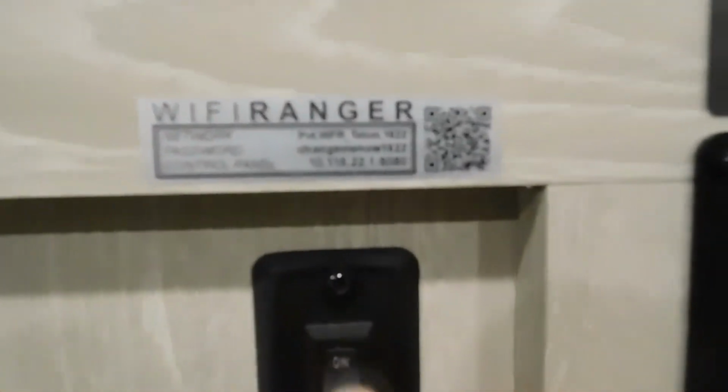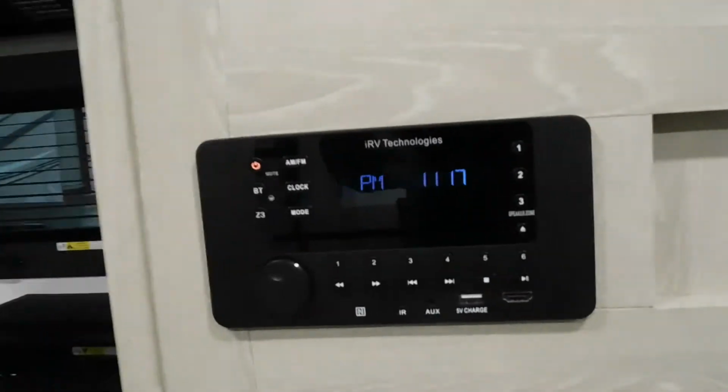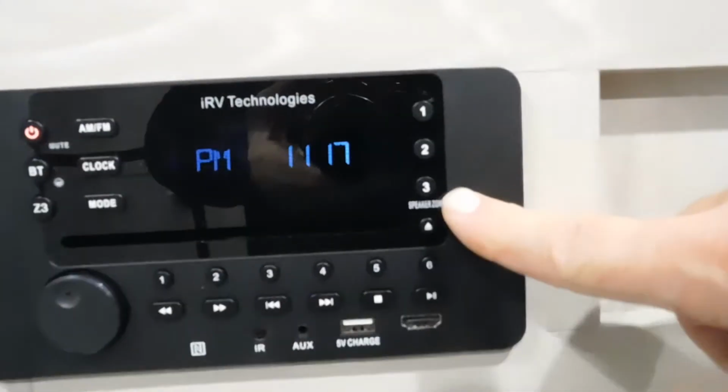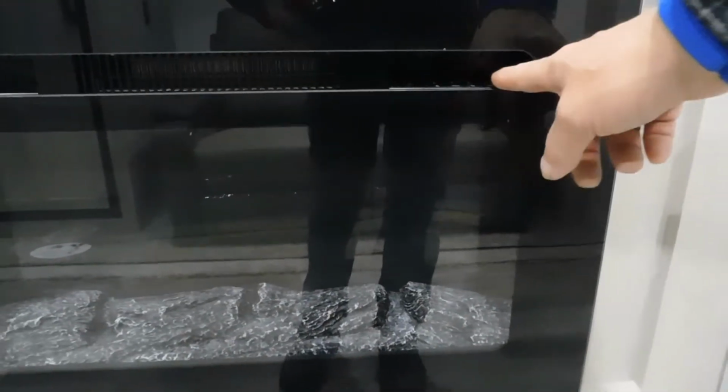Here's where you turn on your Wi-Fi Ranger. Be at the back of the park, and it's like you're right there at the campsite. RV technology sound system: indoor, outdoor, or both speaker zone, AM, FM, Bluetooth, fireplace. They're not just for looks anymore.